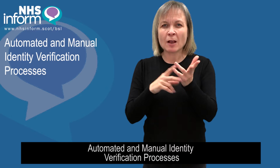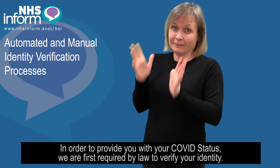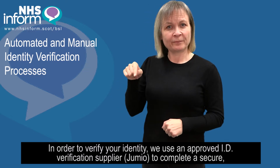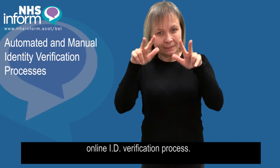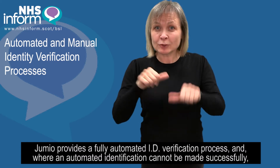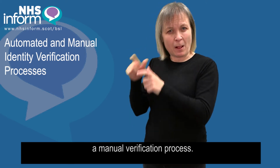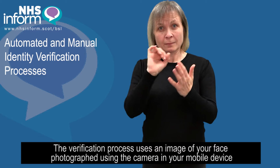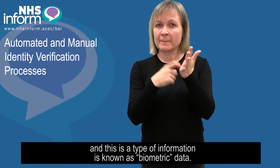Automated and manual identity verification processes. In order to provide you with your COVID status, we are first required by law to verify your identity. In order to verify your identity, we use an approved ID verification supplier, Jumio, to complete a secure online ID verification process. Jumio provides a fully automated ID verification process, and where an automated identification cannot be made successfully, a manual verification process. The verification process uses an image of your face photographed using the camera in your mobile device. And this is a type of information known as biometric data.